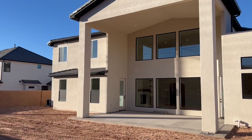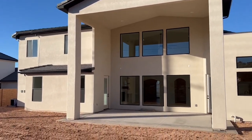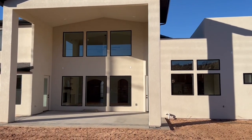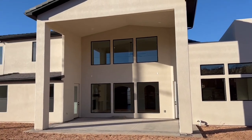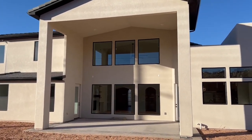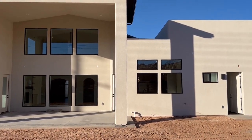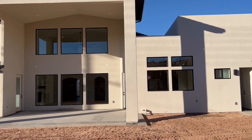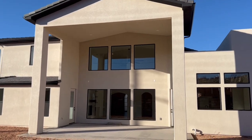Here's a better look of this. Has all of the rain gutters already installed, and all in all, this one's over 4,800 square feet, 7 bedrooms, 5.5 bathrooms, 2-car garage, plus the 53 feet deep RV garage, brand spanking new, just finished in 2023. Asking price on this one as of February 9th, 2023 is $1,549,900.